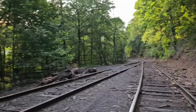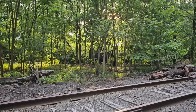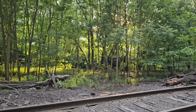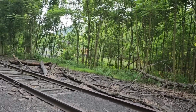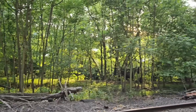From that hole right there, I'm gonna swing around. That's down the track, and right in the woods right there is our camp. So I tell you what, the hammock right there, it blends so good. I love that OD green, and it looks like we got a lot of logs right there, just pushed out of the way from the tracks. But like I said, sun's going down.